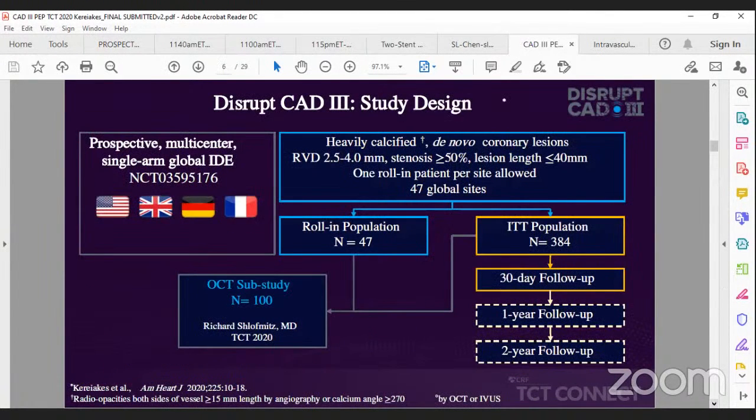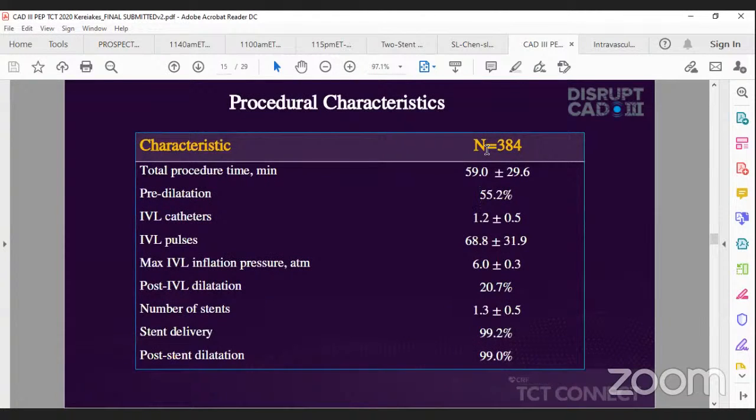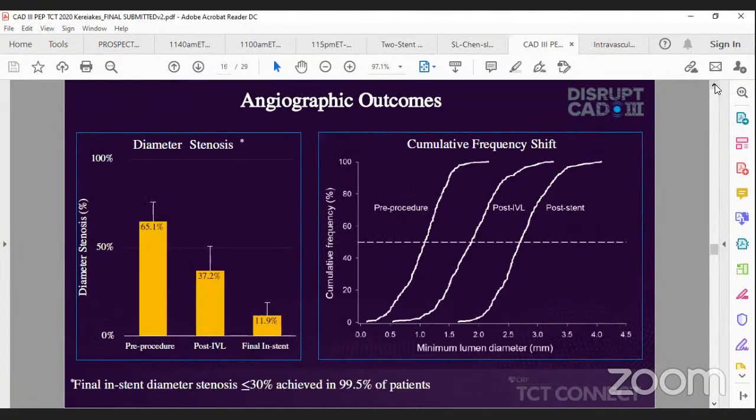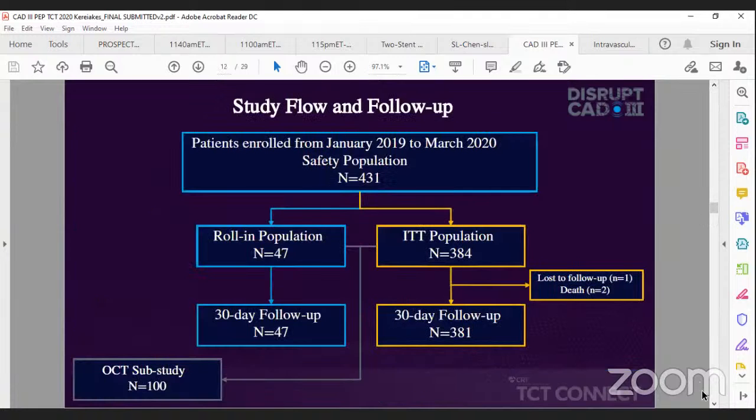One more point regarding the baseline characteristics, the mean diameter stenosis was 65%. Which is not so severe, and they might have been clever to choose such not so severe stenosis to test the balloon in these types of lesions, rather than in heavily calcified, severely stenotic lesions. And I think this trial should be repeated with very severe lesions, maybe including most lesions with more than 70% stenosis.